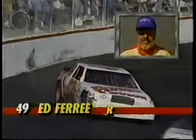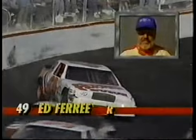Trouble. And up in turn 4, Ed Ferree is in the wall for the second time in that spot in this event. Caution number 17, only one away from the record, on lap number 243. I think we've got a shot at it. One thing before that caution flag.